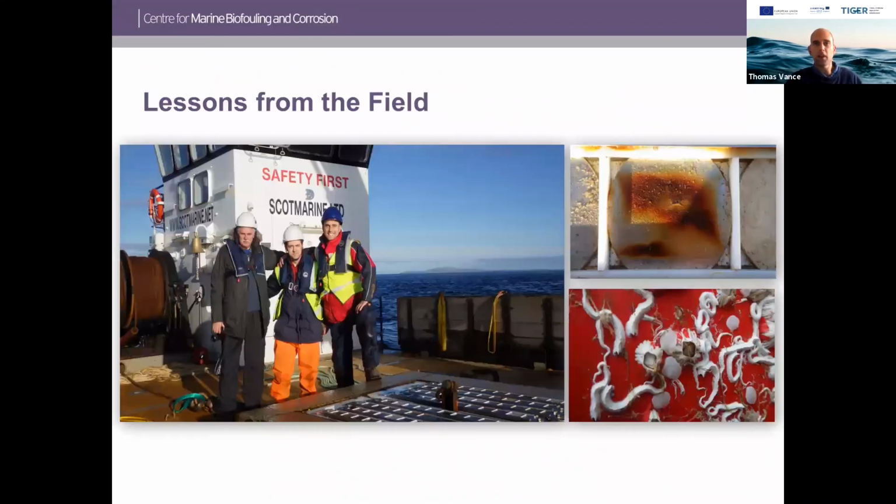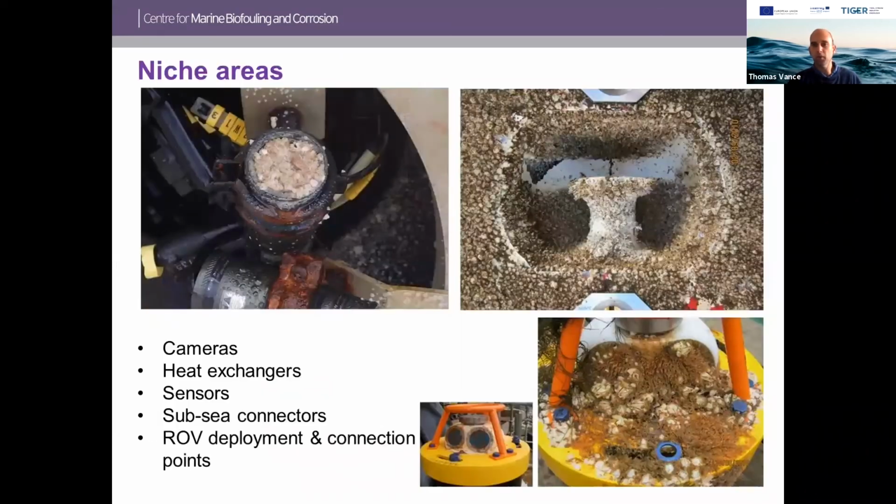So I just wanted to talk to you about a few lessons from the field that we gained during these sorts of operations and just pass them on to you for those who aren't already aware. Niche areas, as we said, we've heard John saying the importance of blade roughness and anti-fouling coatings in terms of the performance of the device, and absolutely there's no point in having a device where everything else is working but the blades aren't, of course. But what we really saw is it's the niche areas which are going to be a real concern here. So we saw evidence of fouling impacting on things like cameras, on heat exchangers, where the fouling was surprisingly prevalent and actually affected the ability of the device to cool itself where required.